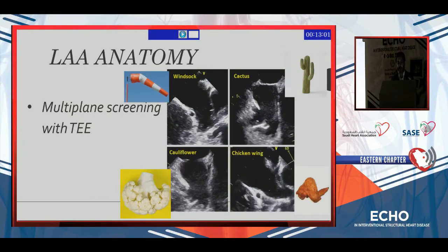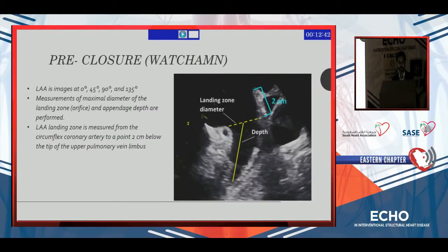Also the anatomy, as was just mentioned, can be a windsock, cactus, cauliflower, or chicken wing, and the commonest one is chicken wing. Imagine, chicken wing has a wide neck but a shallow depth. This will make it a little bit difficult for the Watchman device, so it will push the Watchman device outside. Okay, so pre-closure, remember I'm talking about Watchman. These measurements are for the Watchman device.